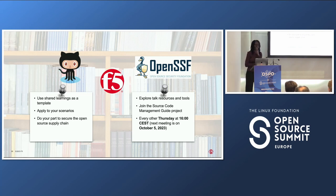So I'm really grateful to come here and be able to share what we've learned. We hope that we can all together make open source a lot more secure. And I know it's not just F5 that is going to be doing this. It's a collective effort. Hopefully this has been useful for you. And thank you so much for your time.